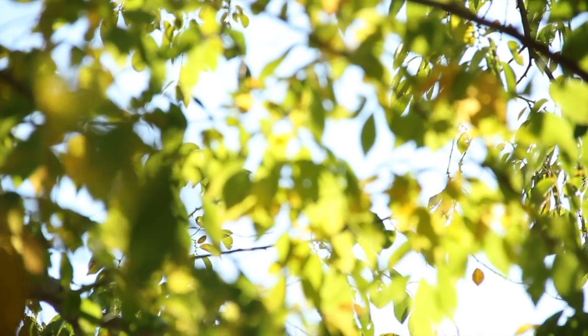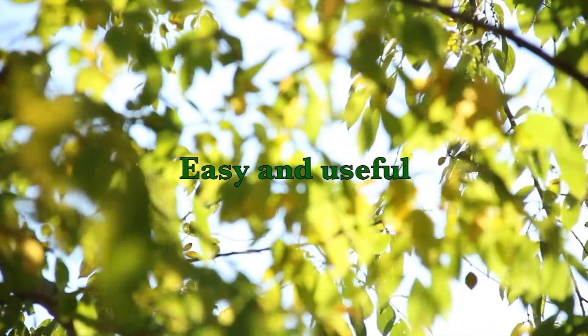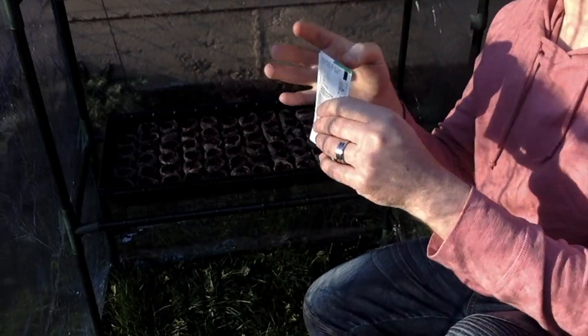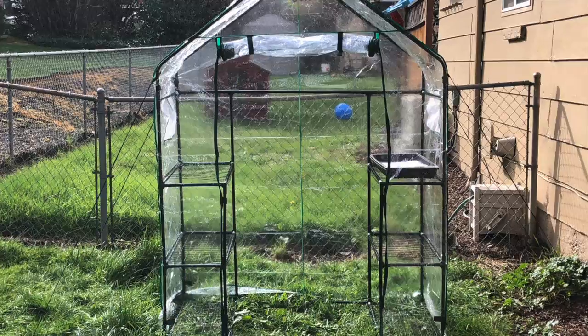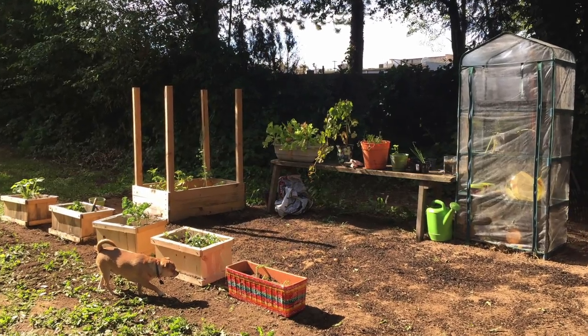When choosing things for my garden, I choose things that are going to be easy to grow and useful for me. So for example, in my garden every year I have various types of lettuce growing, kale, and tomatoes. I do most of my gardening in a greenhouse and in various planter boxes.